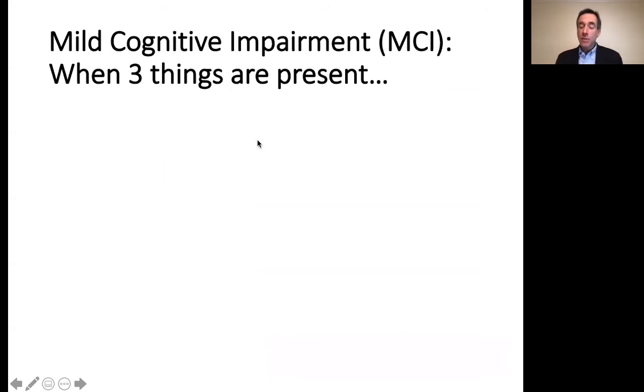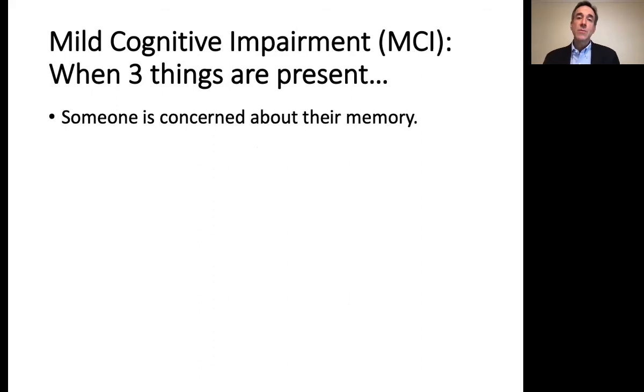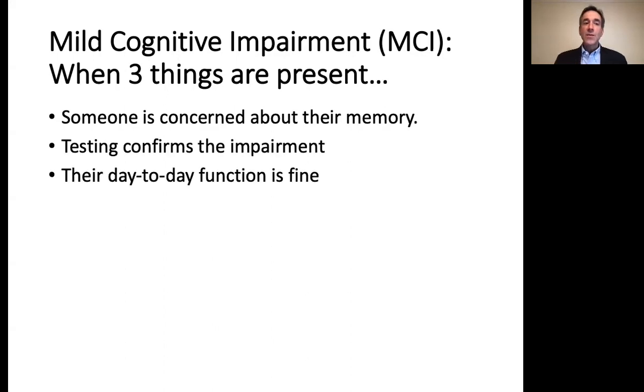Okay, let's talk about another term, which is mild cognitive impairment. Has anybody heard of that term? Yeah. Mild cognitive impairment is present when there are 3 things. The first is someone is concerned about the memory. It can be the individual themselves, it can be their family, or it can be their doctor. The second thing is that when the individual undergoes pencil and paper testing, indeed, a problem is found. So the concern is confirmed by the pencil and paper testing. The third thing is that their day-to-day function is fine. Now, if their day-to-day function is fine, then by definition, they do not have dementia.